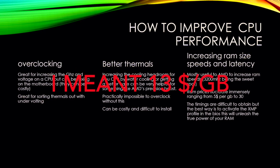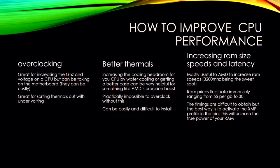This can mean, with the $5 per gigabyte, it could be a not so good RAM stick, so maybe really high CAS latency, like 18, 19, and not that high speeds like 2666. It's just not going to be that nice. Whereas with $30 per gigabyte, it might be something like the Trident Z Neo RAM, which is like CAS latency 14 and 3600 megahertz. It's really good.